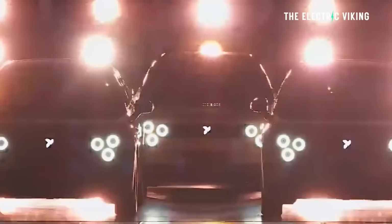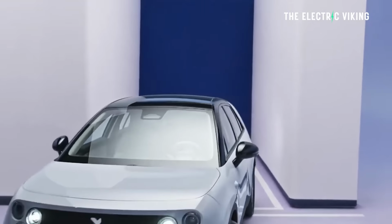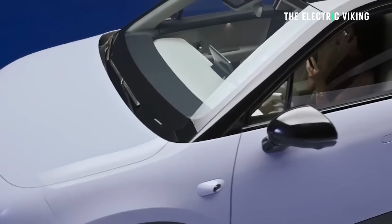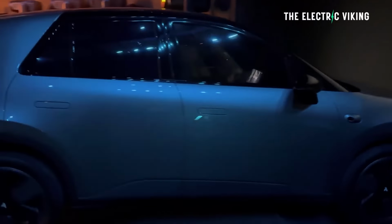Cheapest Neo electric car ever. Neo Firefly. I mean, this could be potentially Neo's first global car. Much more within the budget of people within Europe, where Neo is certainly targeting people. So here are the details on the new Neo Firefly.